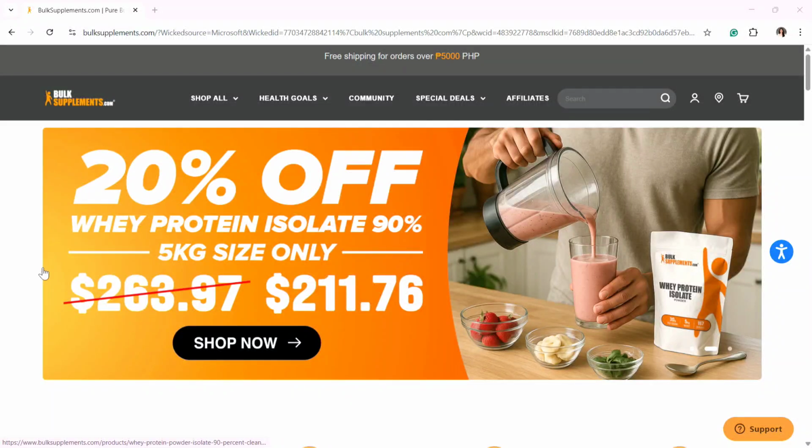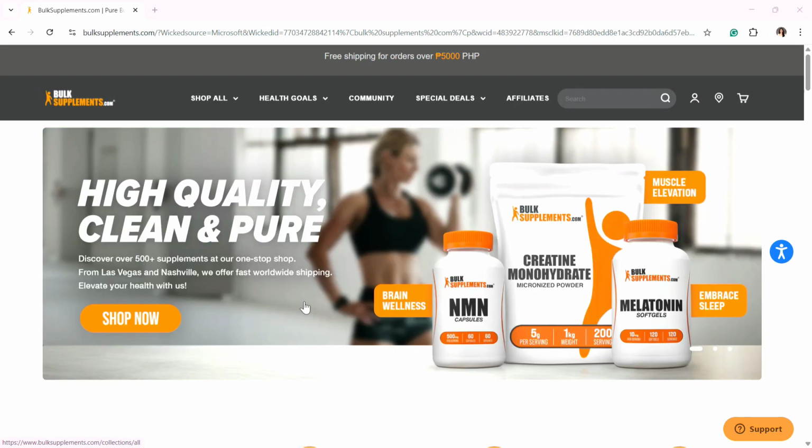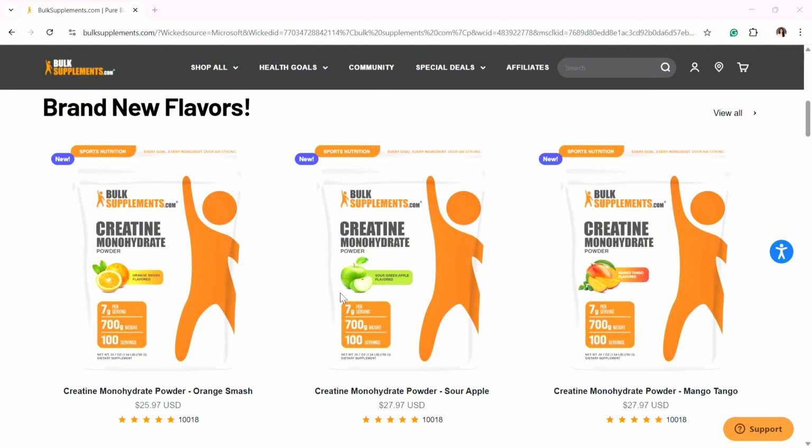Bulk Supplements Creatine Review: Pure Gains or Cheap Quality Risks? Is Bulk Supplements creatine the ultimate budget-friendly muscle builder or a risky shortcut hiding behind a cheap price tag?